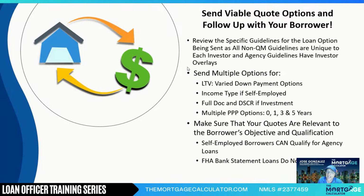So once you determine the data and you get some quote options, you click on the icon to see the guidelines for those different quote options to see if your customer fits, right? Because you want to have relevant and viable options. Like I mentioned, all non-QM option guidelines are unique to each investor, and agency guidelines also have investor overlays. So even though Fannie Mae and Freddie Mac's guidelines are homogeneous, the investors that put together the loan packages can add overlays, because of whoever they're selling the loan packages to. Depending on the overlays, they're going to get a little bit more money for the packages. That's what the overlays were all about. So make sure you click on those links, check to see if there are any overlays for any of those options you're sending your borrower, to make sure that they don't fall into one of those restricted groups.